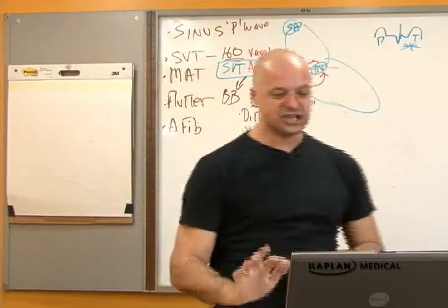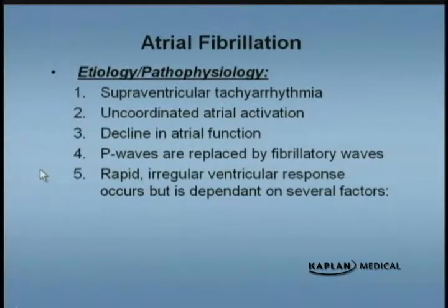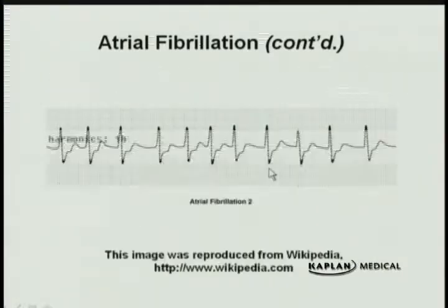Most common etiology, hypertension. If it's unstable, shock it. So we look at AFib here. We see the R to Rs, R to Rs, R to Rs, very irregular.